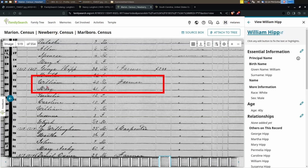Okay, so William is married to a Mary. He's in the household of George Hipp. So the 1850 census is arranged with the head of household usually listed first, followed by a wife, and then the children, oldest to youngest. This one's a little weird because we've got a George Hipp and a Martha, age 30 and 26, followed by William and a Mary. And William is older, and it appears that he is in the household with George. And then there are these children.